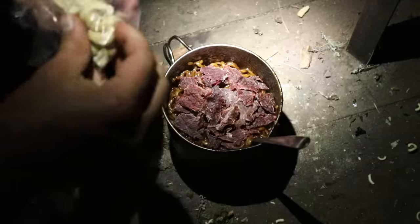I'm going to be adding some straight beef jerky. And on top of that, I'm going to add some cashews. The cashews add a good crunch, and the beef jerky adds that protein.